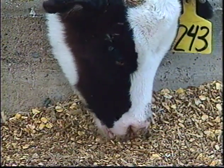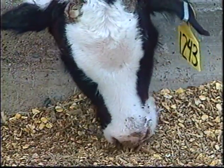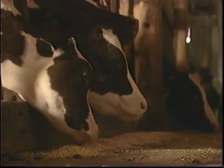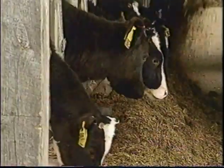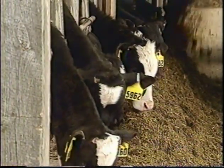As the stomach compartments develop more fully, the calf can begin functioning as a mature ruminant. The objective of calf nutrition is to promote rumen development early on in life. A functional rumen acts as a fermentation vessel for microorganisms which digest complex carbohydrates and high-fiber feedstuffs.